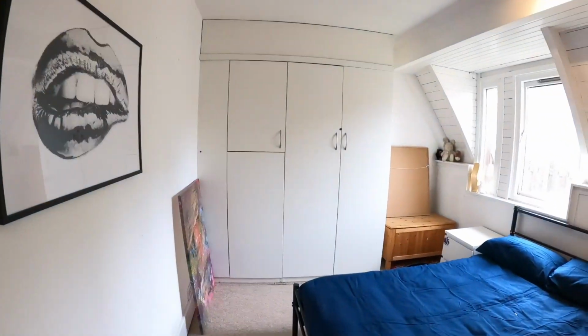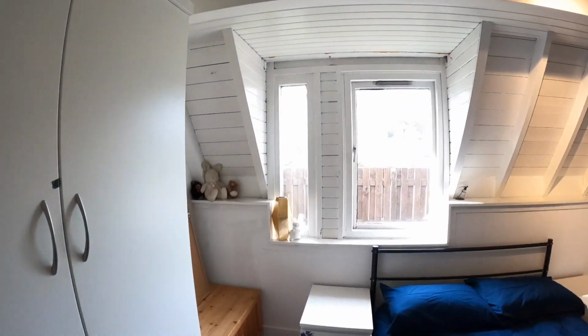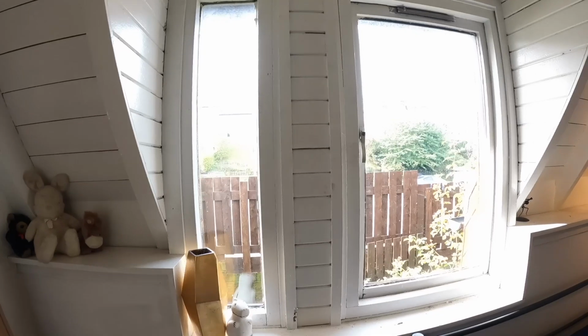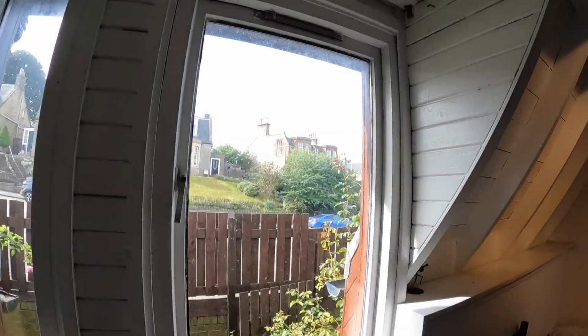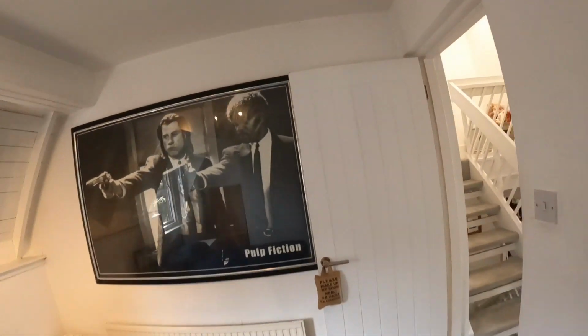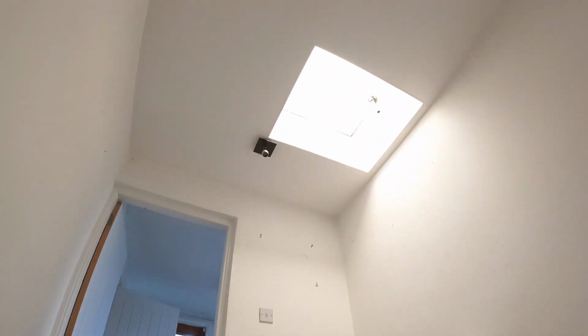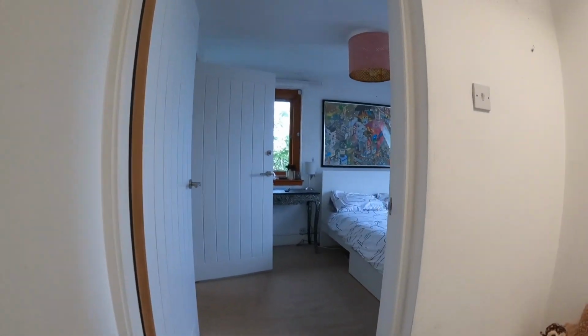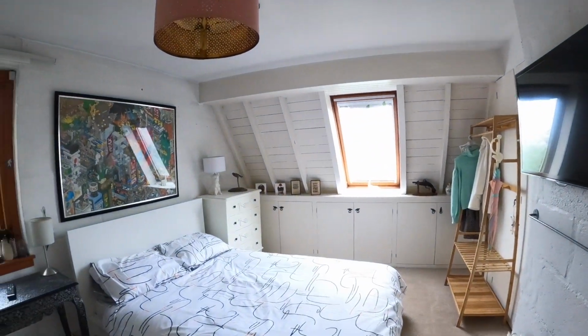And then bedroom 3, I guess we're onto here. Nice. So again, I love the exposed wooden stuff. But yeah, so close to the road. This could benefit from some double glazing. I'm liking the film posters up here. Then we've got another floor with a skylight up there, and cool. Love it.